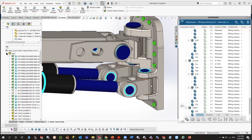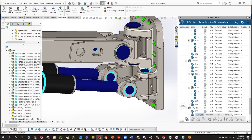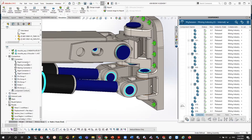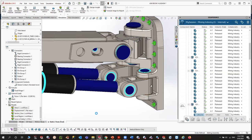I can create something like a simulation case study, as you can see here, defining all the materials, constraints, connections, adding bolts, bearings, and all of this stuff. All of these are out of the box functions that you can bring into your simulation study straight away. Can add my fixtures as well, my loads, and I can get my results.